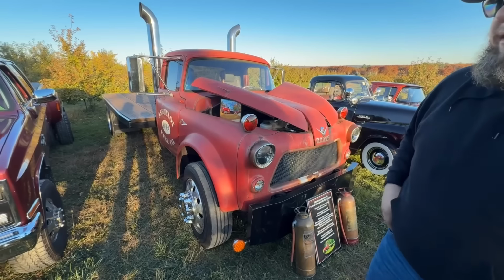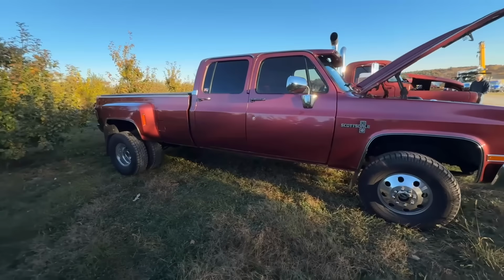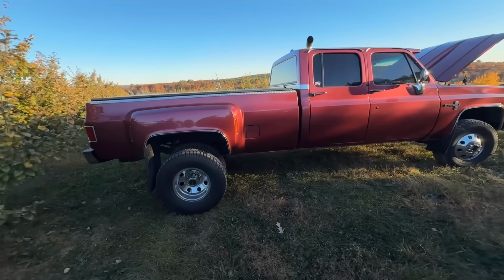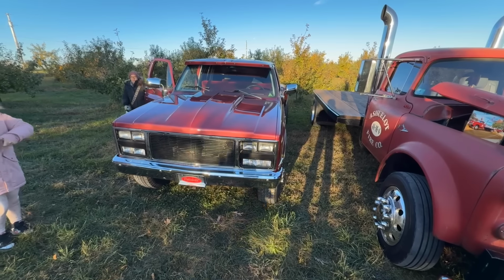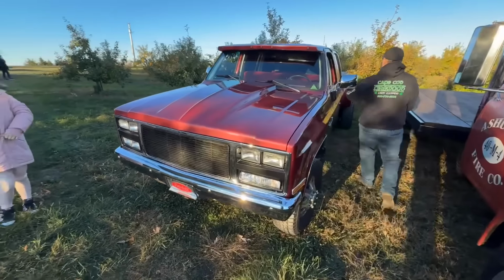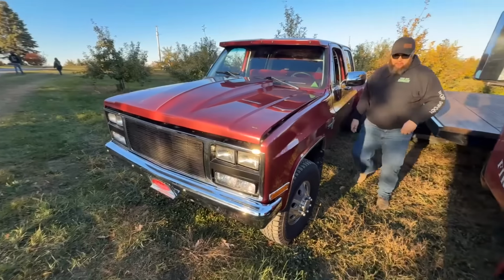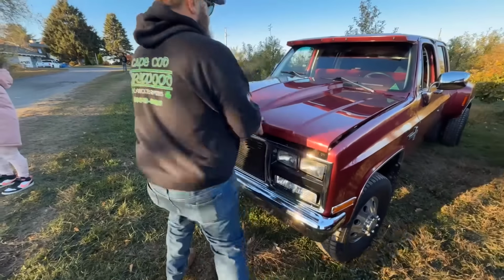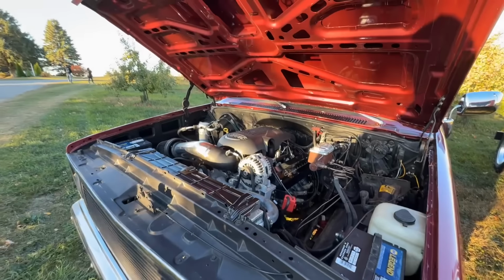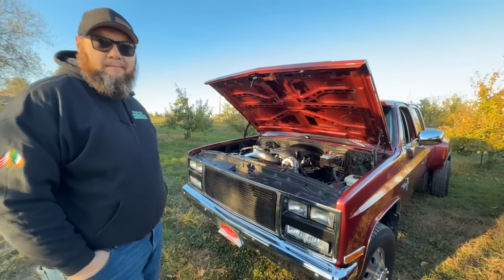We got this '78 K30 square body, they call them. Yep, square body. Okay. I bought it out of Texas. It had a big block in it. Had some engine trouble with it, so we switched it over. It's got a 6-liter LS in it with a 4L80. Nice. So you can pop the hood and have a look at it if you want. Try to keep it as clean as possible. There you go. But awesome. 6-liter mild cam, nothing crazy, just fun toys to have. There you go. Guys in their trucks.